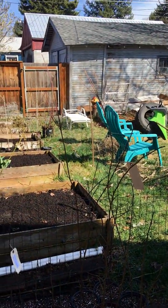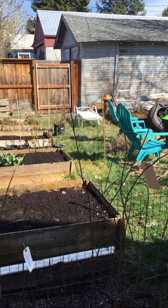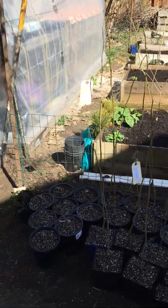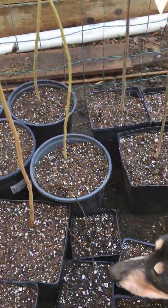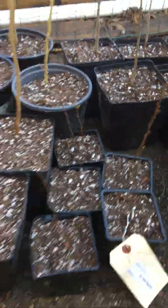Some of these, it's hard to see right here, but are pretty much as tall as me, about 5 feet tall. So they're decent size plants. Some of them are very tiny. These are little quaking aspens.